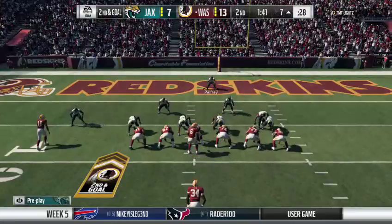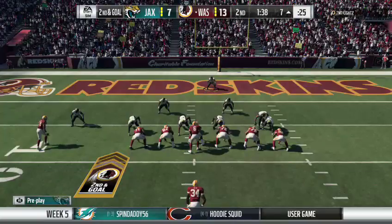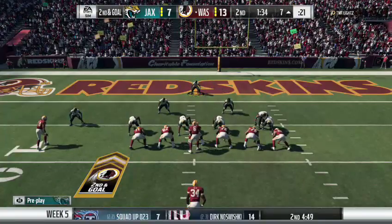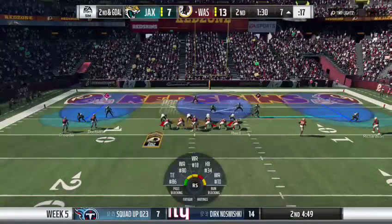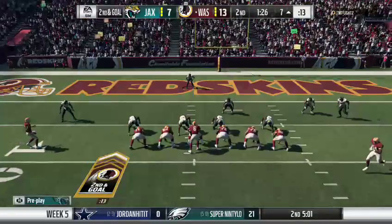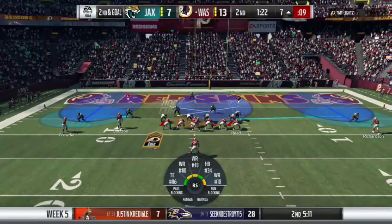Tiger! Tiger! Force! Force! Two jet! Tiger! Tiger!